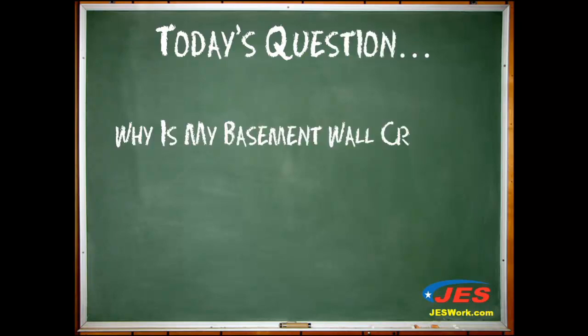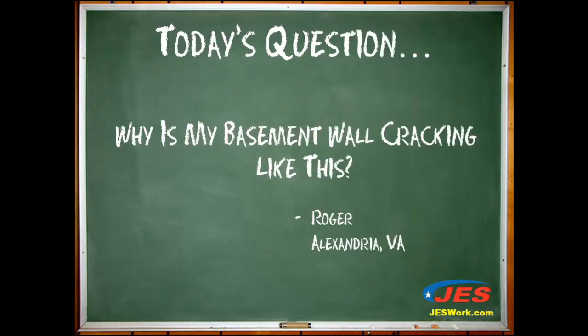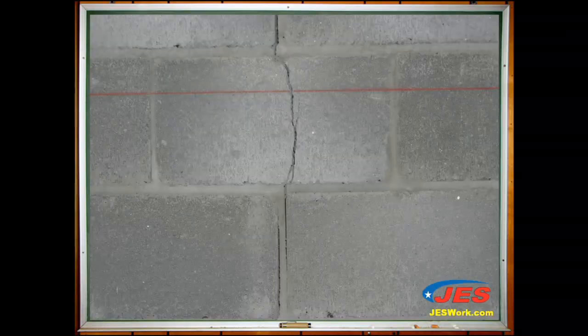Today's question comes from Roger in Alexandria, Virginia, and he actually sent us a picture of his basement and asked, why is my basement wall cracking like this? So let's take a look at that picture, and you can see right there some pretty significant cracks in the basement wall.